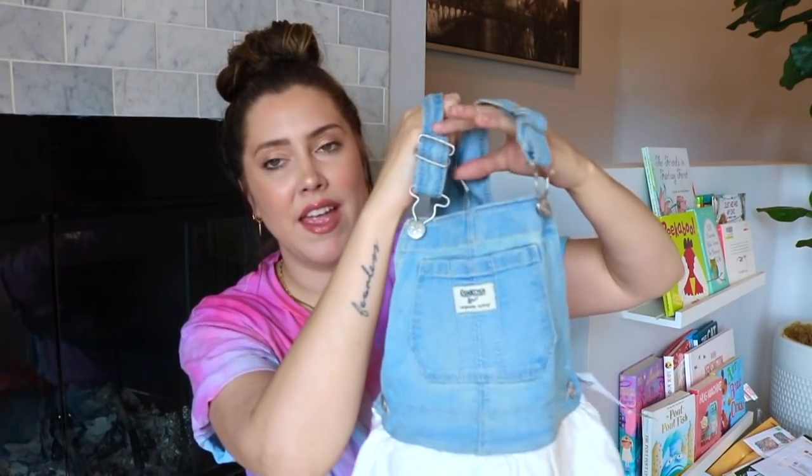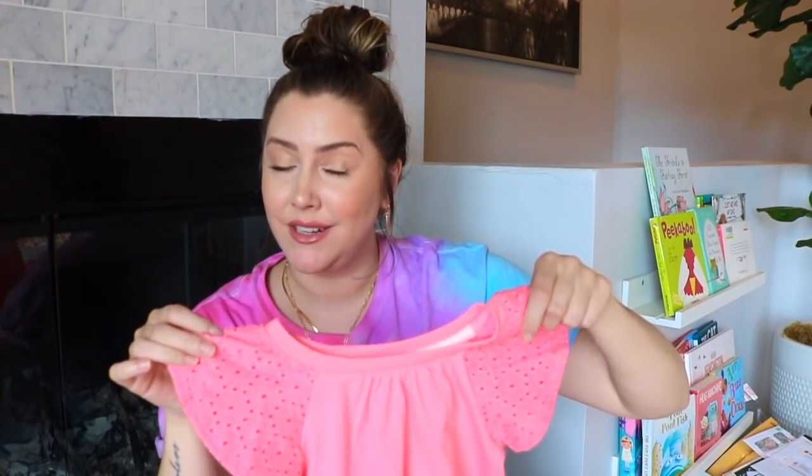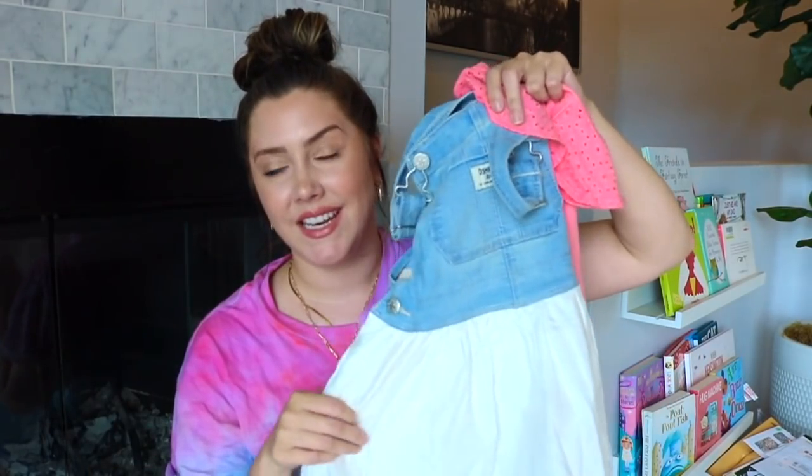They have the whole line at Target. I don't know about the whole line, but they have quite a few items at Target in this line and highly recommend them. This dress was $17.99 and then we got this shirt to go under it. This isn't by Oshkosh. I think this is Cat and Jack. She's in 5T clothing now, which is crazy. I think it's gonna be really cute paired together tomorrow with her little sneakers and ruffled socks tucked over. So that'll be really fun.